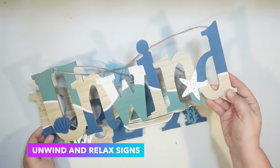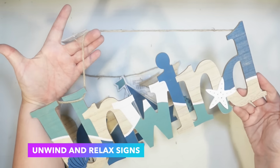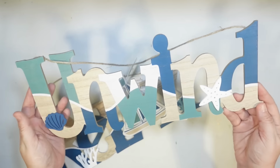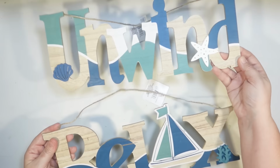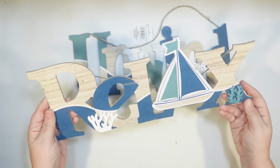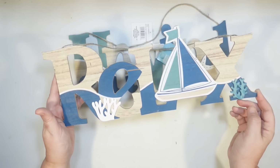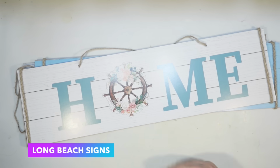Now, these are new this year. I noticed the beach signs are all kind of new. So this is the Unwind. It's really cute. It's got a little shell and a starfish on it. I'm not sure if I like the colors, but I might be able to repaint it. And then this one is Relax. Mine's split a little bit, but kind of adds the coastal farmhouse charm. It's got a little coral bump out, and it's got a little sailboat for the A. So I only picked up a couple of those because I thought that's probably all I really needed.